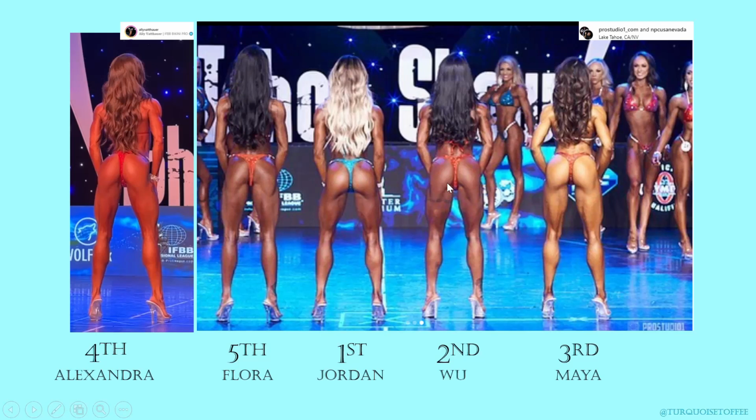Woo, beside her, her tie-ins go so long and low, very clear shape, but somehow for me, I'm seeing more of a straightness on the sides, whereas with Jordan, I notice more curve and roundness. I think Flora's tie-ins could have been a little bit easier to see if she could have had them just a little bit more sharp.